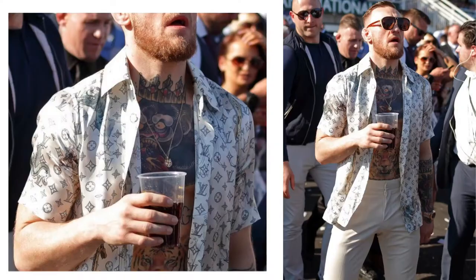So next thing I want to talk to you guys about is designer dress shirts and short sleeve dress shirts. He wears that a lot. As you guys see in this photo, he's wearing a Louis Vuitton one, open chest, definitely in the summertime here. And this is the type of vibe I'm talking about, where you can wear something so simple that has crazy designs, but at the same time, it looks stylish, looks on point. At the same time, it just looks fire.